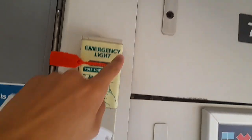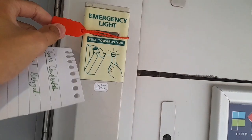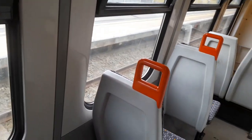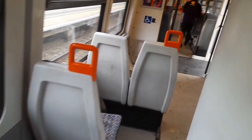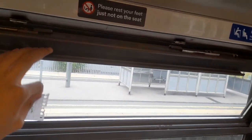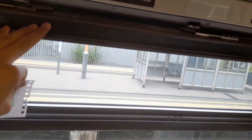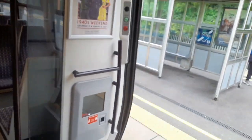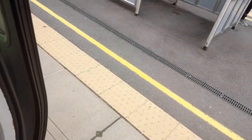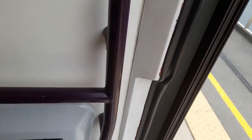Here we can find the box for the emergency light sticks, in case the lighting fails on the train. Unlike most West Midlands Railway units nowadays, these units do not feature any air conditioning at all. Instead, you just have to open and close the window normally. Just next to the door is a small box for the fire extinguisher.